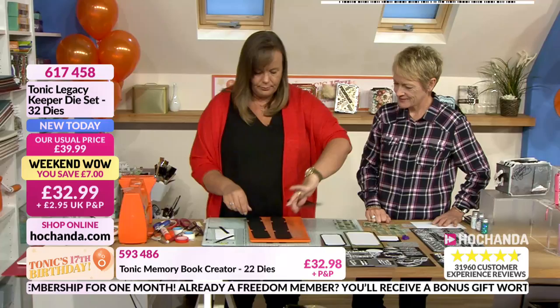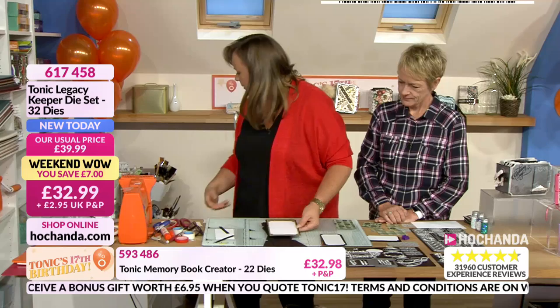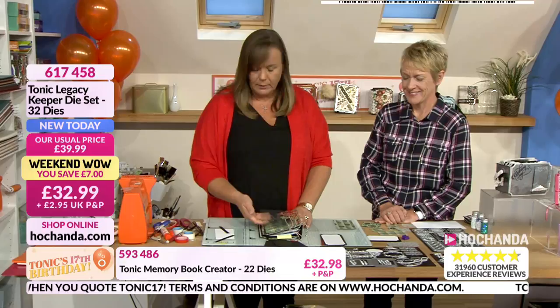So what we have done is we have cut a piece of cardstock that's going to fit inside our memory book. So this is our memory book that we're building. Okay. I showed you how to do that one.